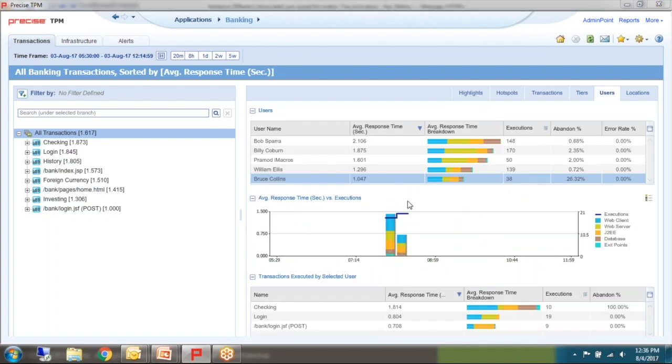We open up Precise to users, and Precise is actually able to capture the real user ID. So I got that alert on Bruce Collins. I focus on him. I can see that he had activity right at 8 o'clock on August the 3rd. I can reveal the transactions that he was attempting to execute, and I can see here the checking transaction was taking nearly 2 seconds to execute.